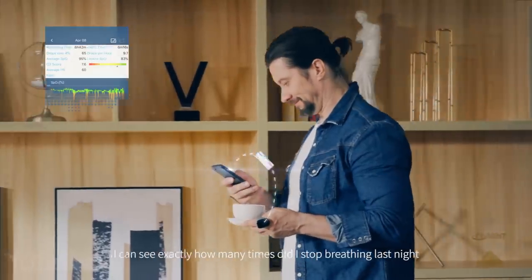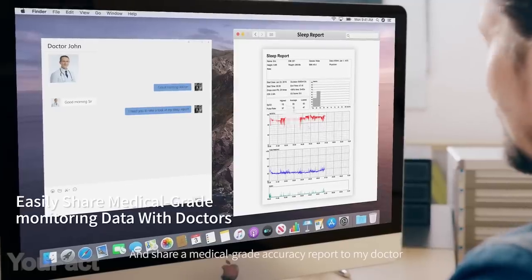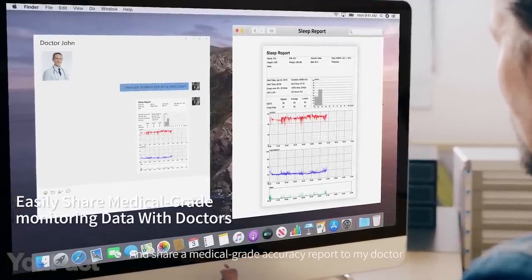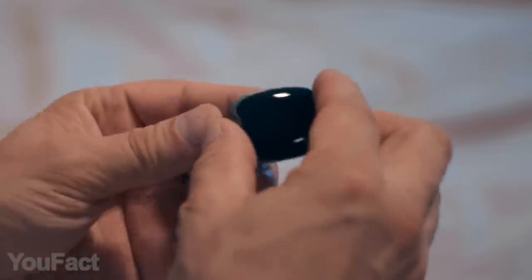It also comes with PC, Mac, and mobile apps. They collect your sleep reports and health data, which you can share immediately with your doctor. On top of that, the ring is compatible with Apple Health. It charges with a standard USB and runs up to 16 hours on a full charge. This is a smart new way to sleep well and get through your busy day.